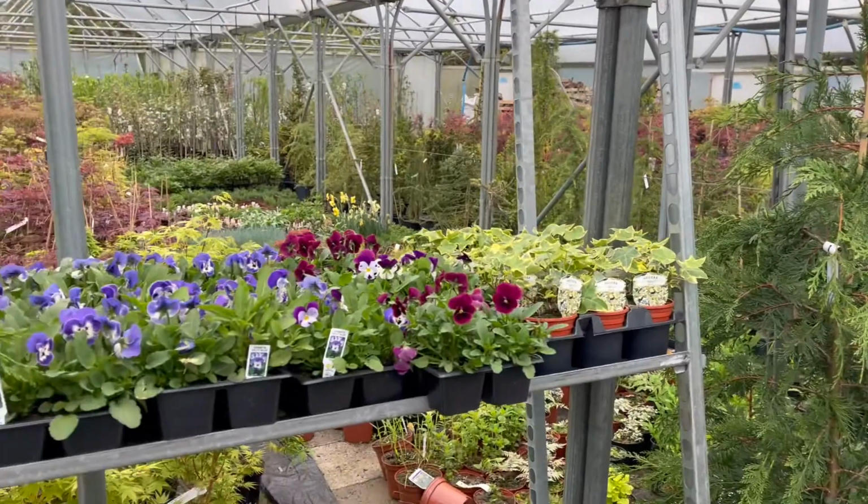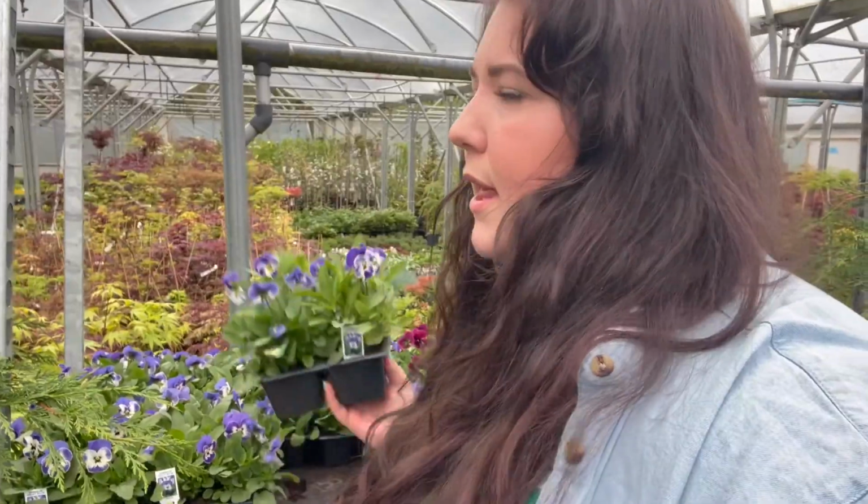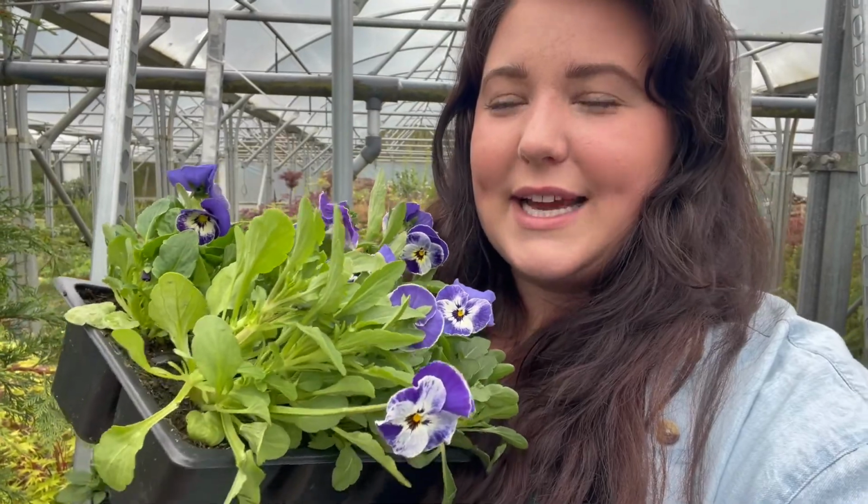Oh my goodness, look at these. These are what I picked up the last time I was here. These are some really gorgeous little violas. They are called Sorbet Delft Blue. So I'm going to pick up some of these. This is a tray of six plants. I'm going to grab some of them, and I'm also going to grab some more yellow ones which I picked up last time too, and then maybe see if there are any other things that catch my eye.